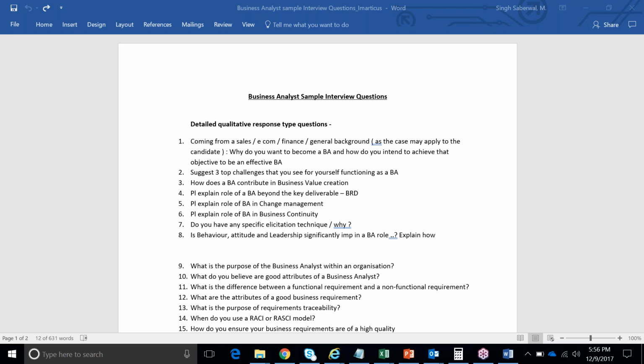Again, it collapses back into the same discussion which we had at the beginning of the session, that the BA role is more of an artist and a scientist both. Since there are qualitative attributes which are a very significant contribution from the business analyst, hence this kind of an explanation will make sense.